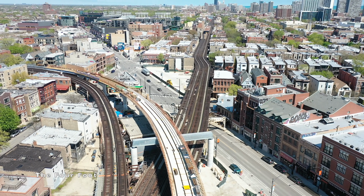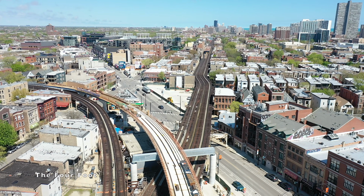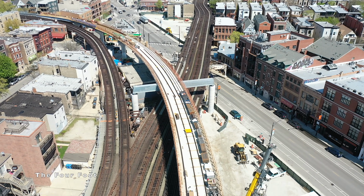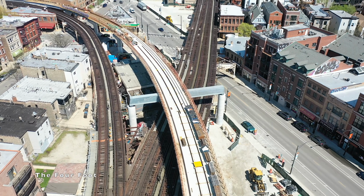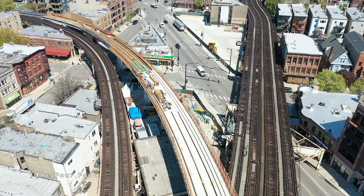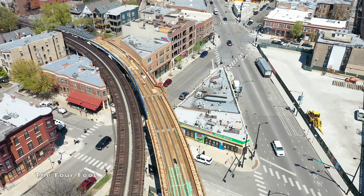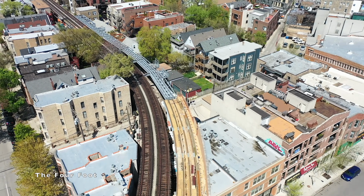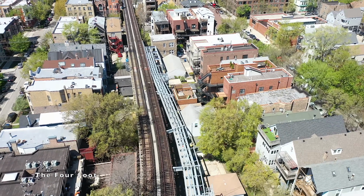As we look north, you can see Addison Station and Wrigley Field to the left of it. Further along the viaduct, we see only concrete forms in place, and beyond that, only steel girders have been installed. It will be interesting to see if the CTA will remove the redundant track once the flyover is put into service.